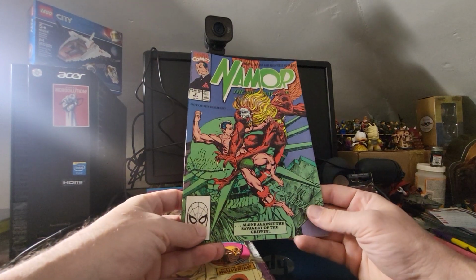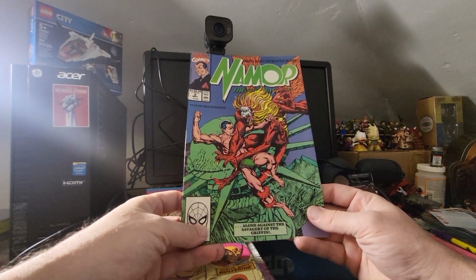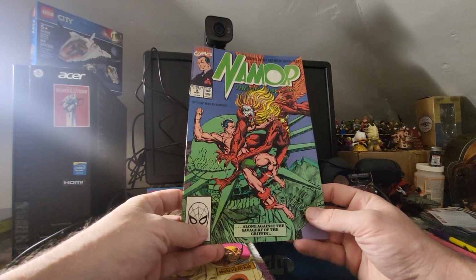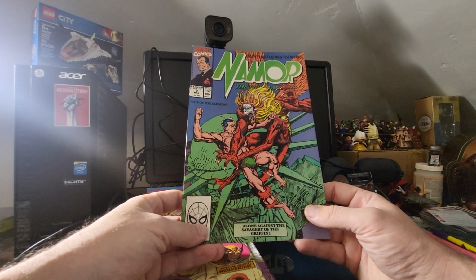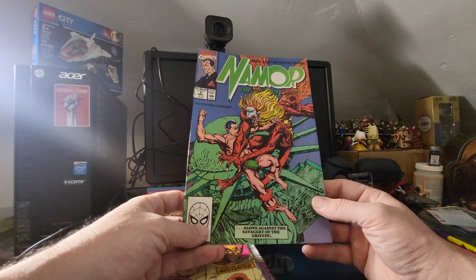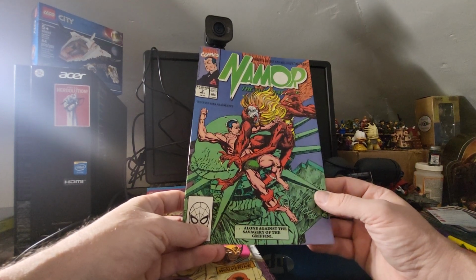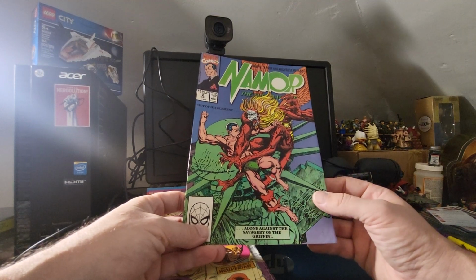This is Namor, the Submariner from the early 90s. I think it's 91. I'm not going to try to read it because the print is small. This is number 2, and I got this purely as a test. This is in my collection from when I was a kid. I picked this up when it was not this same issue, but an identical one.